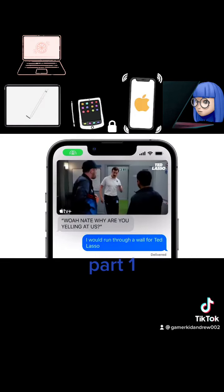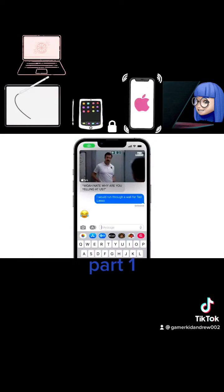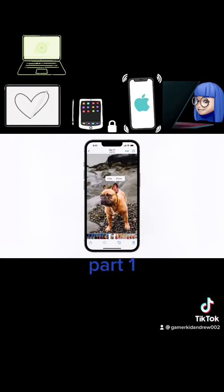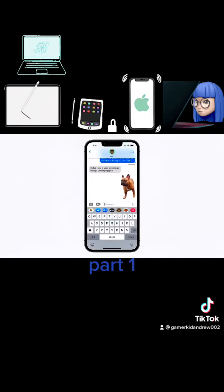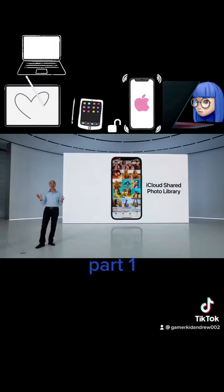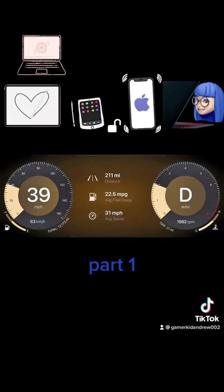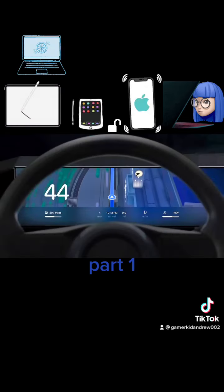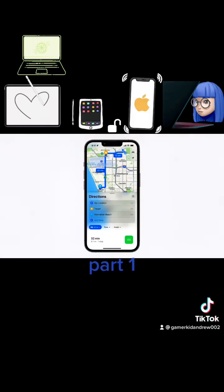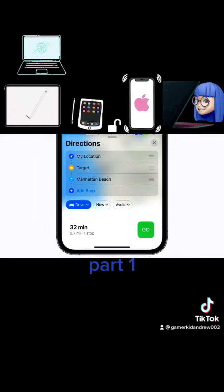With SharePlay, you can actually watch movies and shows with friends while messaging. Ooh, I like this. Want to send a picture of your best friend without the background? Just touch, lift, and send. Sharing photos with family just got a lot easier with iCloud Shared Photo Library. We also got a sneak peek at the future of CarPlay. And arriving in Maps, at last, the ability to plan up to 15 stops.